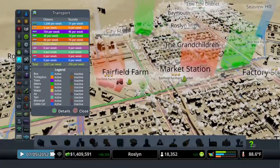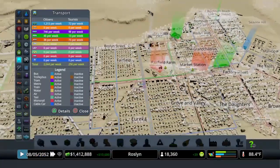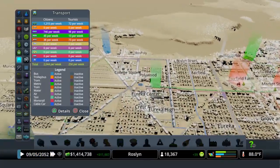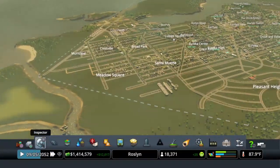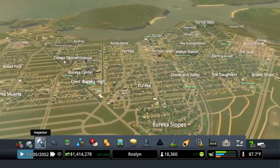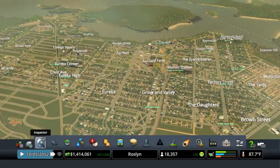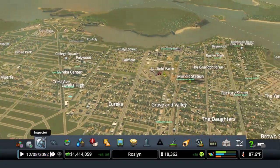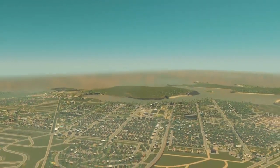I don't really know that Roslyn is a big enough city yet to justify any sort of serious metro system. You know, I'm hoping it will be. Obviously, I've got a lot of plans out here that I want to get to. I think this is a good foundation. Really, I wanted to get some of this stuff into place so that as the city continues to grow, these things are already established. And you saw I had to tear a lot out to make this happen today.